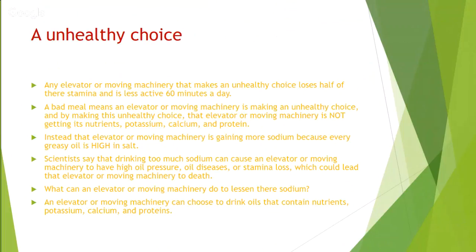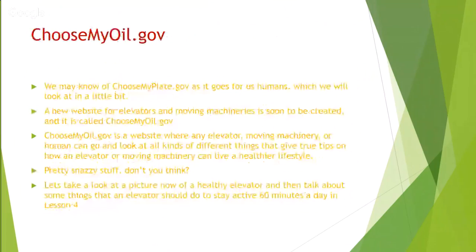Now, how can an elevator or moving machinery cut down on sodium? Well, an elevator or moving machinery can choose to drink oils that contain nutrients, potassium, calcium, and proteins, and it will cut all that sodium that is in that elevator's or moving machinery's diet. Okay?